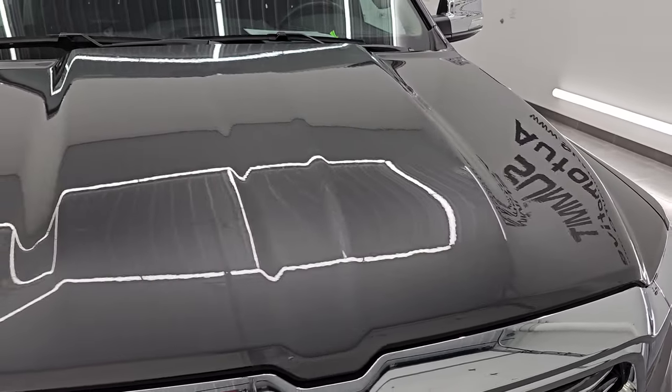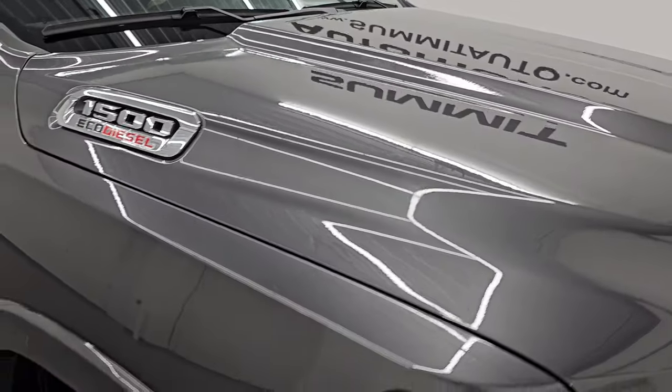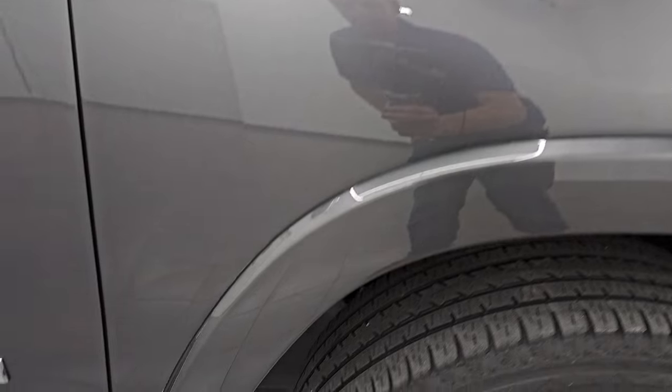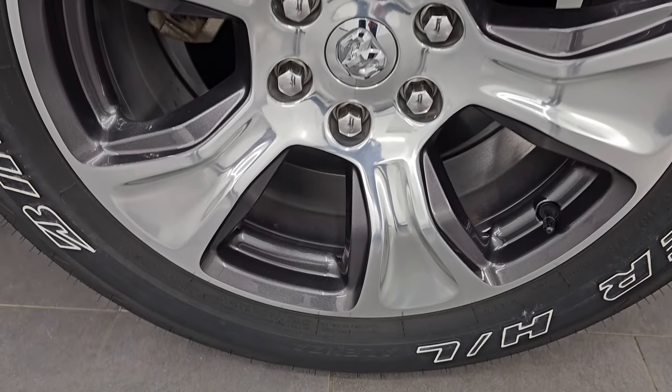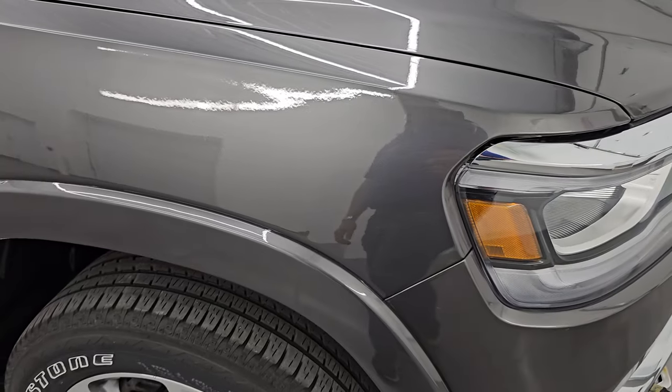The hood is in excellent shape. I didn't see any major dents or dings on there. Looks really good. And the passenger side front fender is in excellent condition as well. Passenger side front wheel, no major scuffs or scrapes on there. And granite crystal metallic's got a lot of metal flake in it. You can see just all the different colors in there. It's got some blues, some purples, really a good looking color. And that paint is in just fantastic condition.